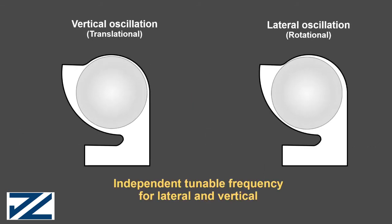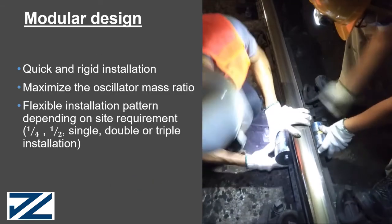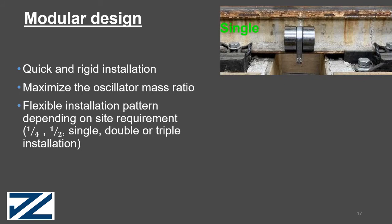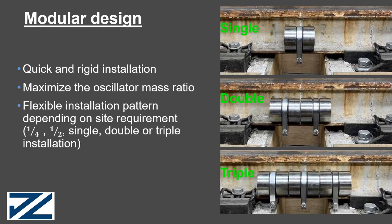With our latest design, the oscillating frequency can be independently tunable along the vertical and lateral directions. The modular design allows a quick and rigid installation. It also maximizes the oscillator mass ratio. Further, it allows flexible installation pattern to suit whatever needs according to the site situation, which includes quarter installation, half installation, single installation, double installation, and triple installation.